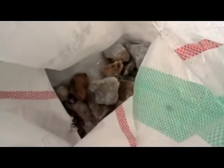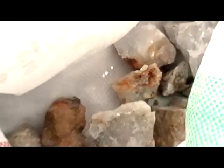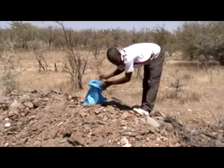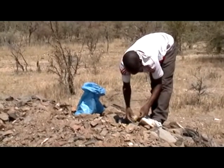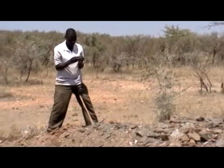We're also collecting just the quartz rock. As you can see, it's some interesting stuff, all within 10 meters of the surface. So we're going through the pile now, finding the good stuff so that we can test the stuff, see what's there.